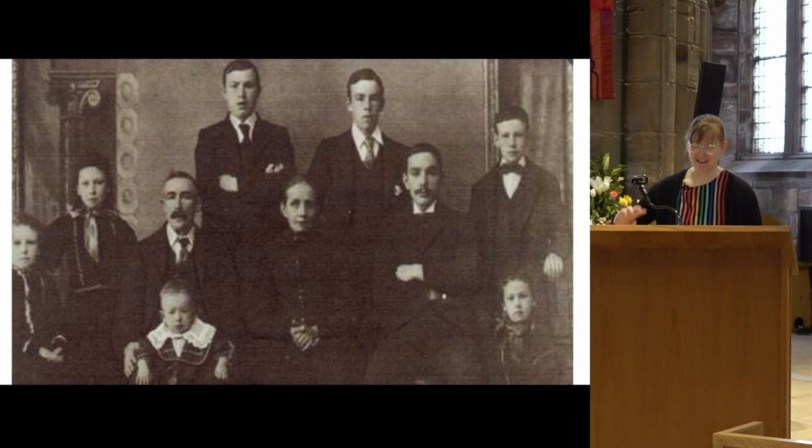So just a very slight tangent here. We're really lucky to have this photograph of the McGuigan family, as on the back of the photograph was recorded a good bit about their own family history. So this photograph was taken around 1900 and shows the family in their Sunday best. They lived in Spittle Row, just outside Blantyre.